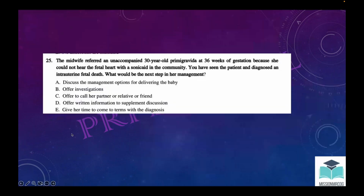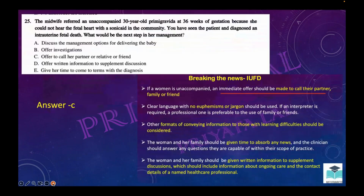A midwife sees a 30-year-old primigravida at 36 weeks of gestation. Her fetal heart cannot be heard in the community. You have seen the patient diagnosed as IUFD. What will be the next step? Now you see a patient and the patient has IUFD. What will you do next? We'll break the news, but she's alone here, unaccompanied. So first we'll call her partner, relative or friend. Yes, if the woman is unaccompanied, immediately offer to call a partner, family or friend, because this is the first step for breaking bad news.